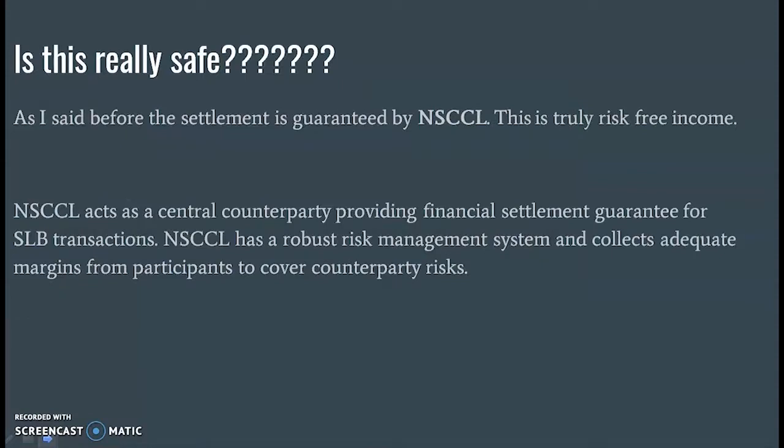Now you may have this doubt: is this really safe? You are lending your stock, an investment that you own. You're giving it to somebody else, and it's anonymous, you don't even know who has your stock. So is this really safe? Like I said before, the settlement is guaranteed by NSCCL, so it's truly risk free.